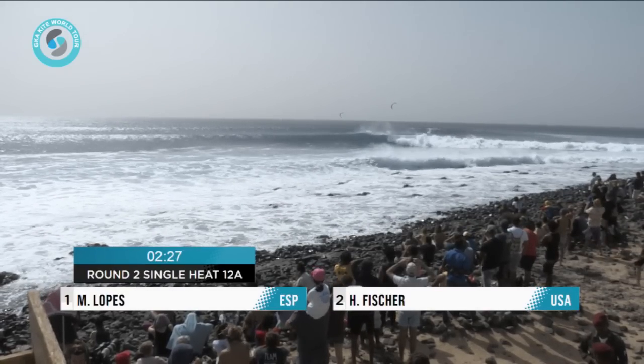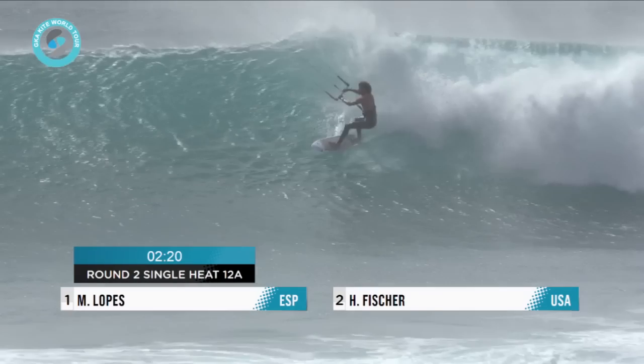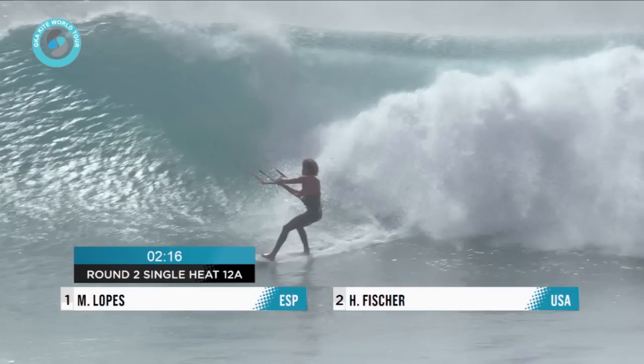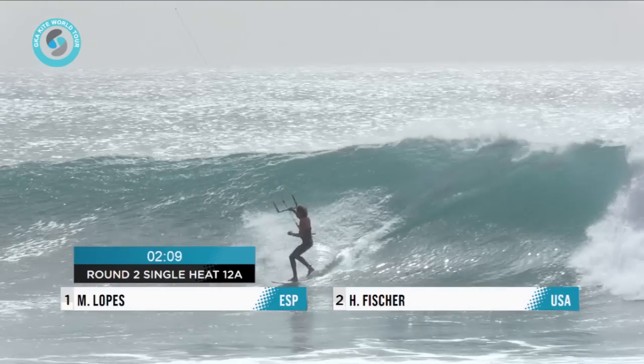So yeah, as you can see, Matthew Lopez here, just coming in on yet another wave. That is a solid one. Oh, he's looking for the tube, looking for the barrel, not quite getting it. There you go, come on Matthew, get covered, go for it. Bottom turn, boom, off the top. That's what we're looking for. This is why he's one of the world's best.